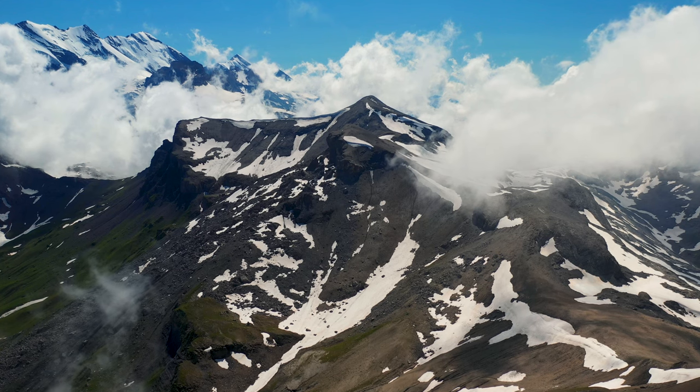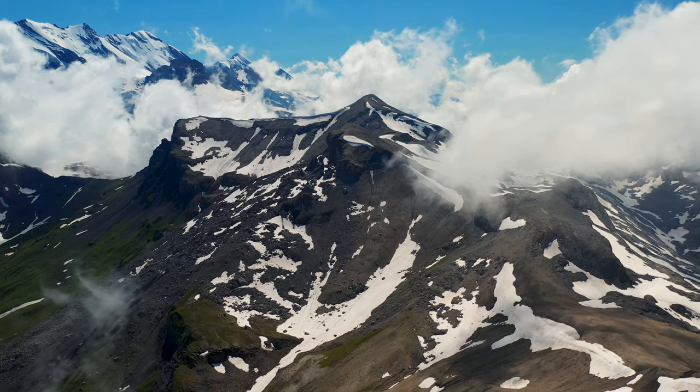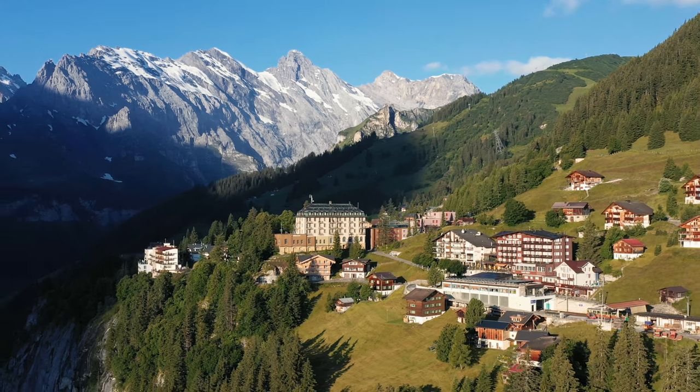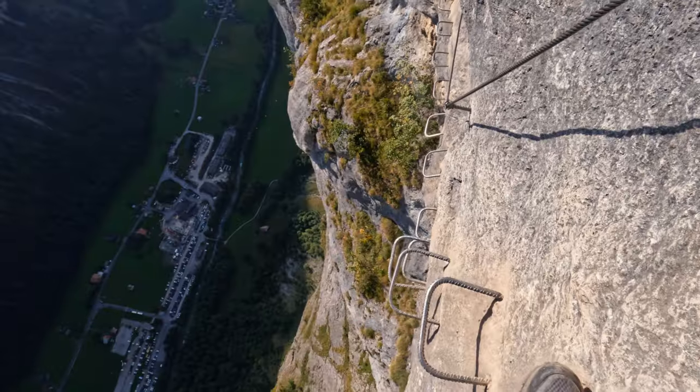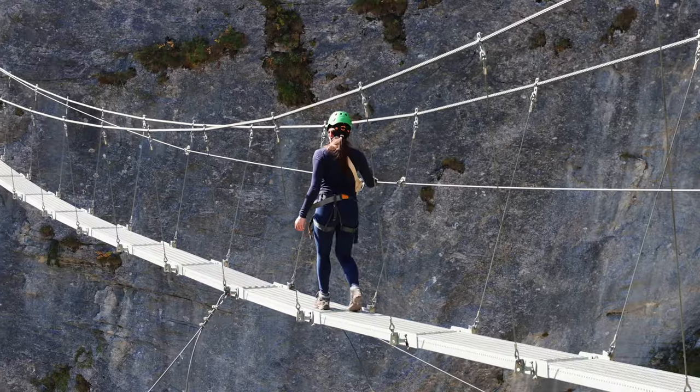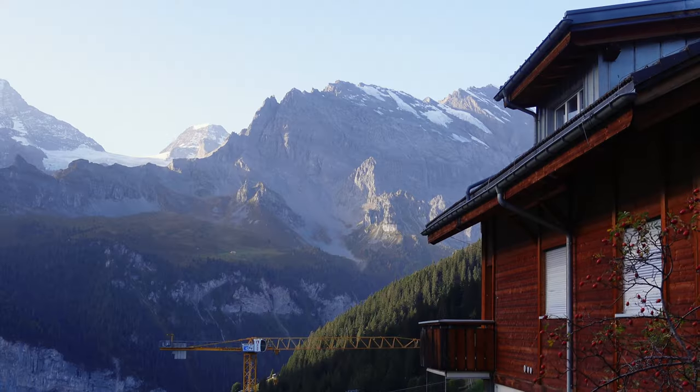Scaling across the daunting east face of the Schilthorn Mountain, this Via Ferrata takes you down from Mürren to Gimmelwald along a series of narrow rungs, steep ladders, tight ropes, and an unforgiving suspension bridge.